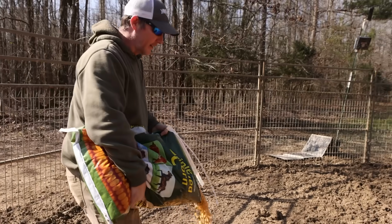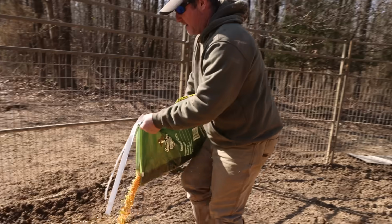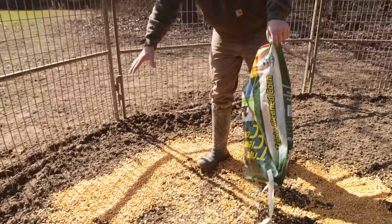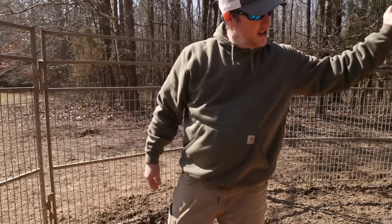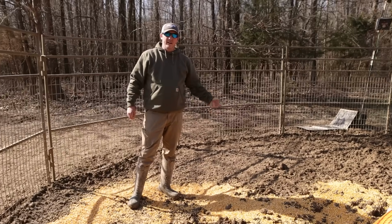So we'll watch that door right there. Make sure we don't get any. That's gonna be our smaller pig right there. So. I'll leave them corn sacks in there and give them something to play with.